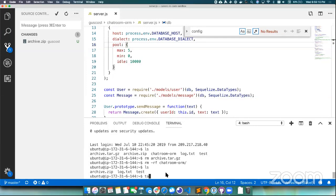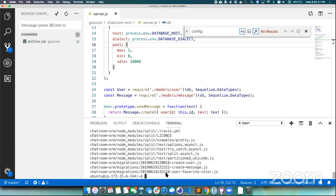So this will be tar cz, or not z. Oh, sorry, xvf. Yeah. So C is compress, X is extract. And we don't need the Z because we're uncompressing. Archive.zip, and that's all we need. This will expand the whole thing. We could do cd chat room ORM.